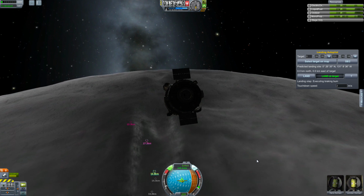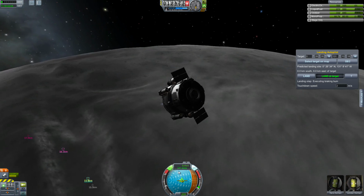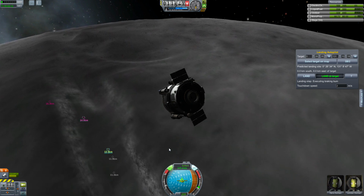we are going to use mechanical Jeb for this. But we are approaching the landing site at really slow and calm pace, and the astronauts, you can see, are pretty relaxed.